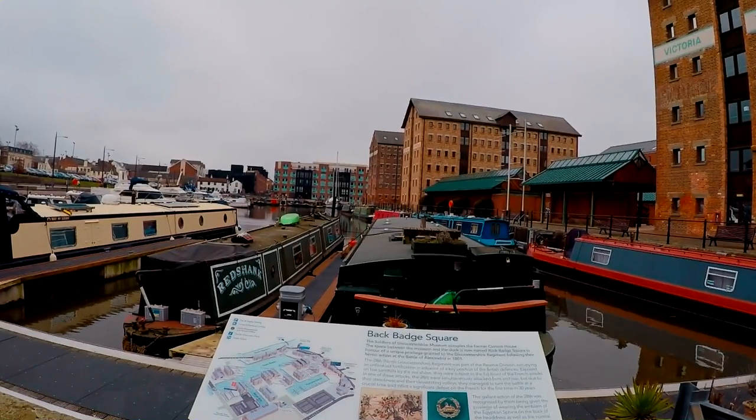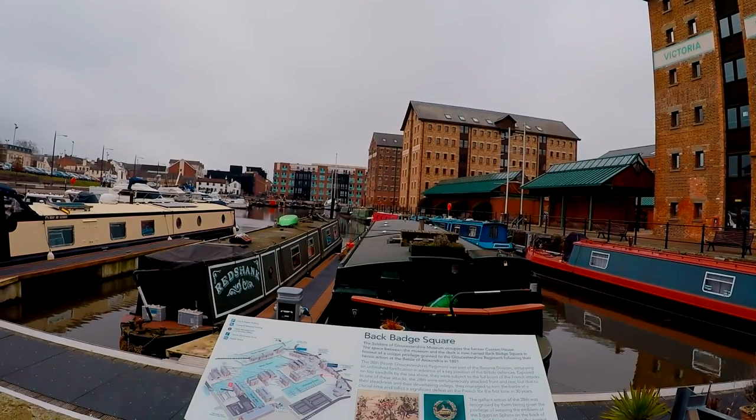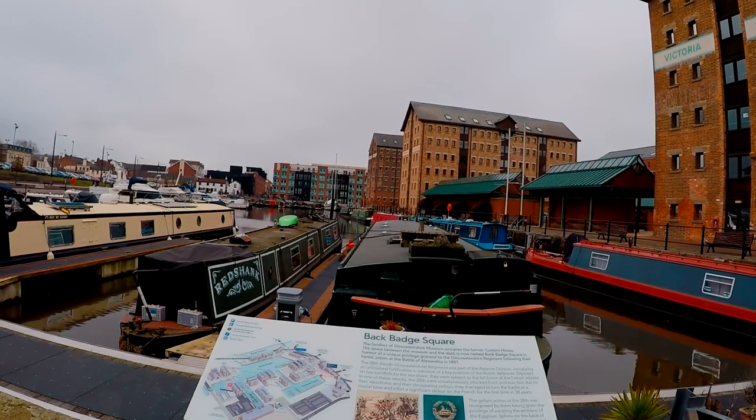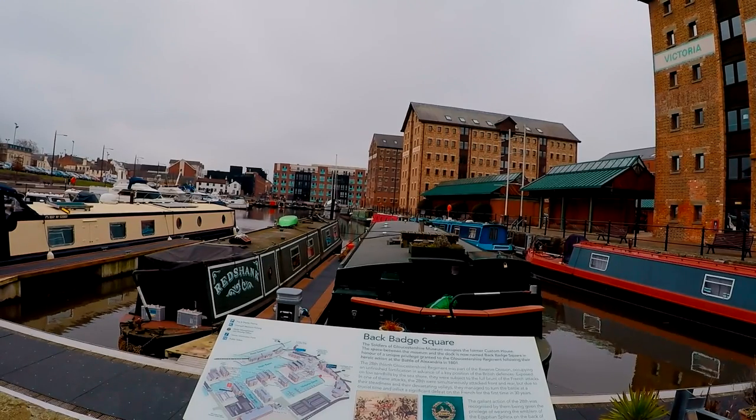The Soldiers of Gloucester Museum. There's a museum here that celebrates the soldiers, the famous Gloucester Regiment museum, and it's now named Back Badge Square in honour of the unique privilege granted to the Gloucester Regiment following their heroic action at the Battle of Alexandria in 1801. So you can see that there is leisure craft here as well, so there's canal barges and things like that. So it's all very typical of a regenerated dockland area.